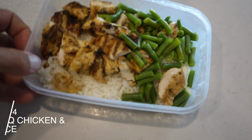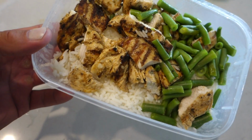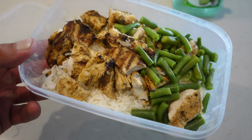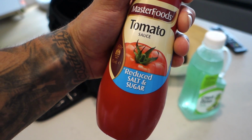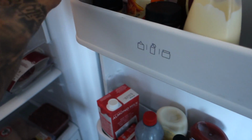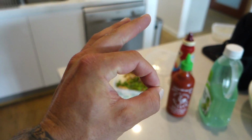Meal number 4, chicken breast. We've got 200 grams of chicken breast, 150 grams of long grain white rice, and 100 grams of beans. I'm gonna add, once again, some salt reduced, sugar reduced tomato sauce, and a little bit of Tabasco. Actually, for this meal, I'm gonna put the Tabasco back, and I'm gonna have some sriracha with it instead. Meal number 4 going down.